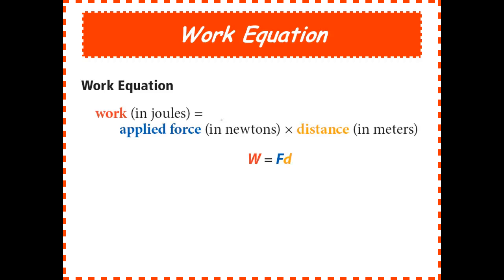Alright, we do have a work equation. The work equation is W equals FD, which is the work. Work is measured in joules, which is a unit of energy. We'll talk about energy more here in a little bit. And so that's equal to the force. Force, as always, F is measured in newtons, times distance, how far you moved it, and of course distance we measure in meters.